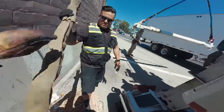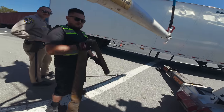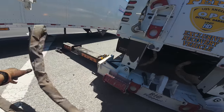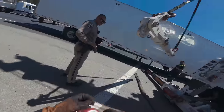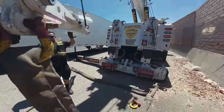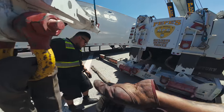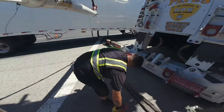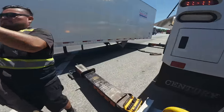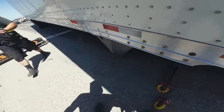Goes under, going what, landing gear? No, under, right before the landing gear. Please go here. What's the other one at? Right there. Oh, that's the cradle loop. Yeah. Okay, that's the bottom. Okay. All right.